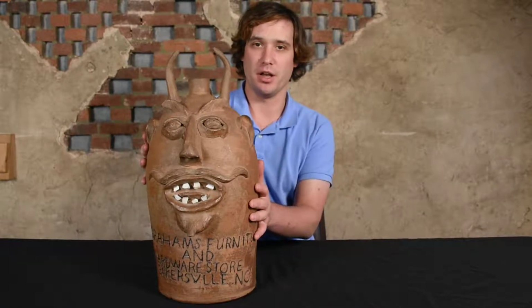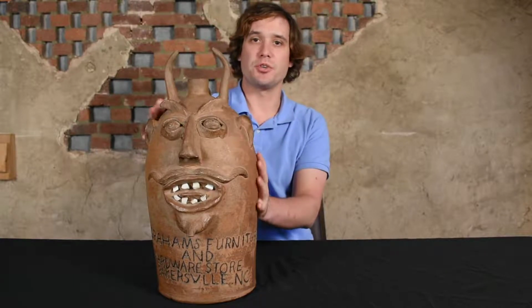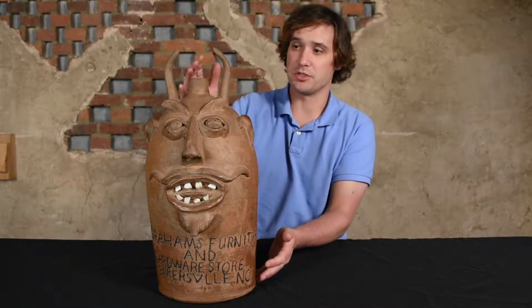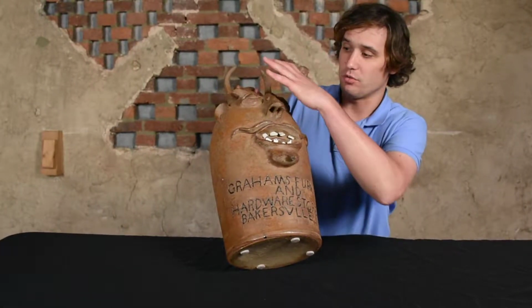I'm here to discuss an important example of Southern ceramic folk art that we'll be selling at our July 22nd auction. This devil jug is one of the most famous, one of the most memorable 20th century American face vessels in existence. And we're very happy to offer it at our July 22nd auction. You can see it measures an impressive 20.5 inches tall, and it shows this great expressive devil face.